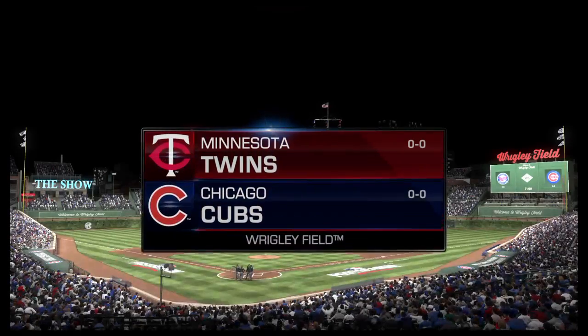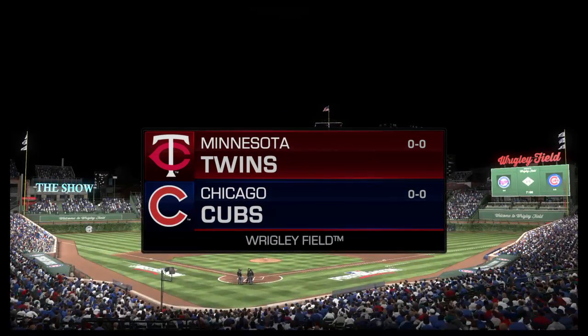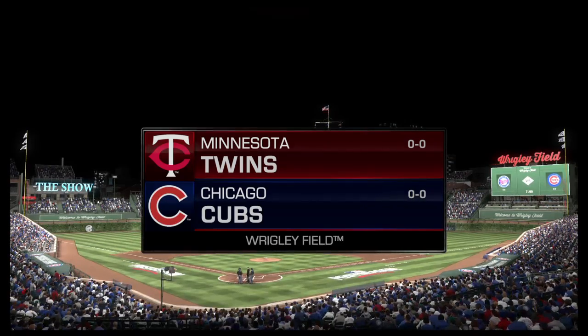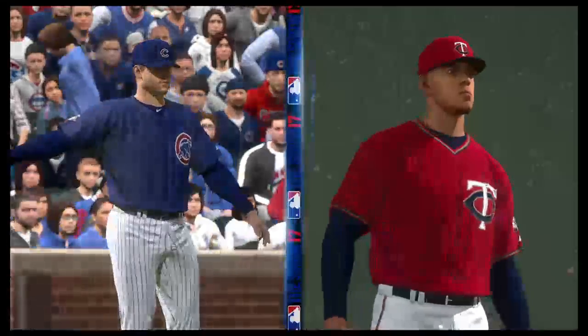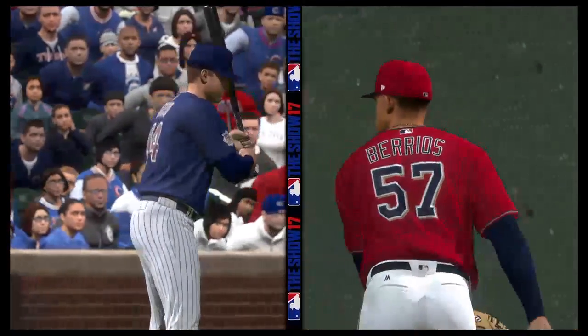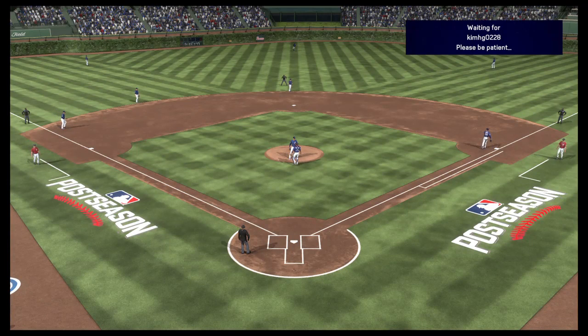We are under the bright lights tonight as MLB Network welcomes you to this presentation of Major League Baseball. It's Game 1 of the National League Division Series between the Minnesota Twins and the Chicago Cubs. Looking forward to this matchup, and it's next on MLB Network.